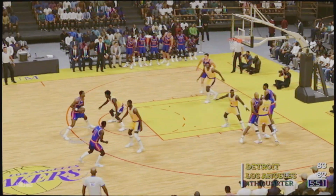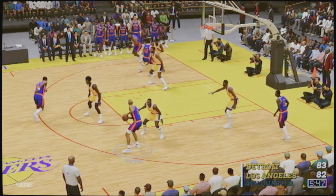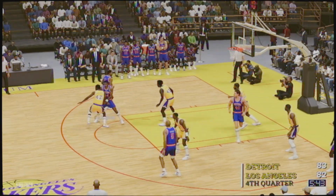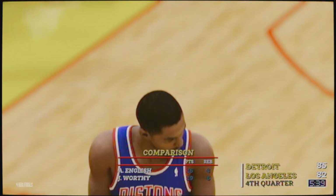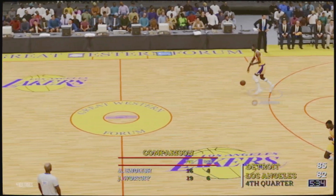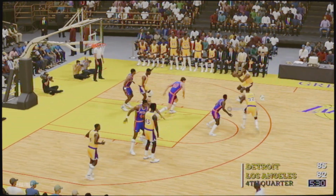Inside Thomas. Pass to Harper. Up top, English. Mahorn sets a screen on Worthy. English gets it to go from 18 feet away. It's tough to deny him those mid-range looks. English is creative at getting to his spots and uses that high release point to convert.